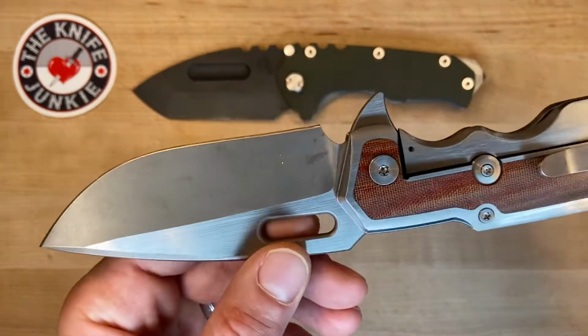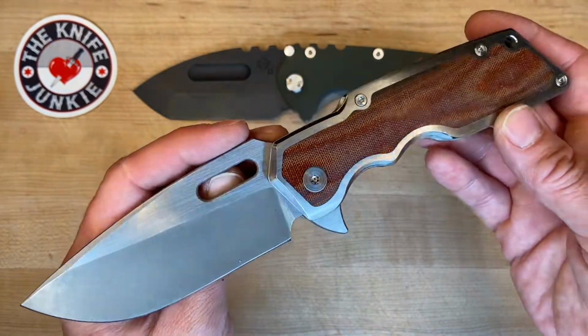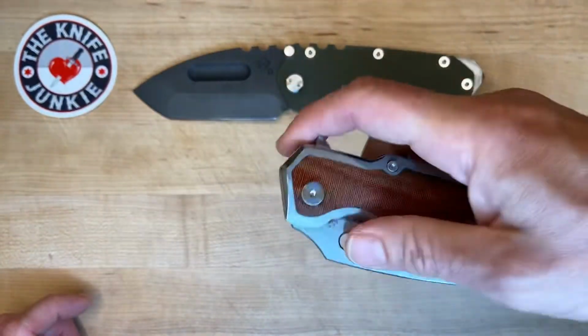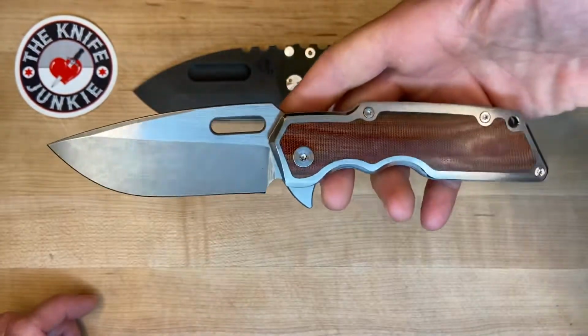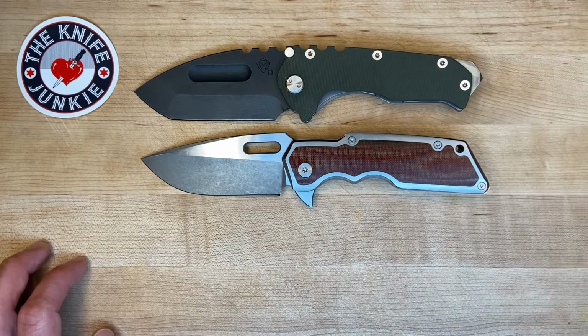That's a washer flipper knife. And like all of my Hinderer flippers, my older generation pre-Triway, it's going to be smooth as butter, I can tell. It's just going to take a minute. Oh, there it is against the Praetorian. So it's a big knife.